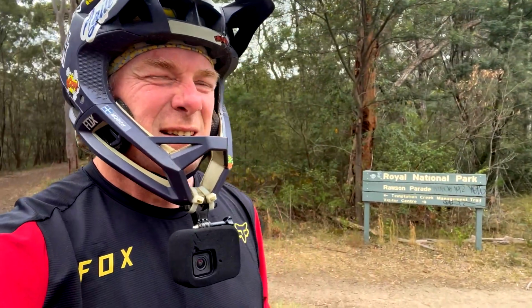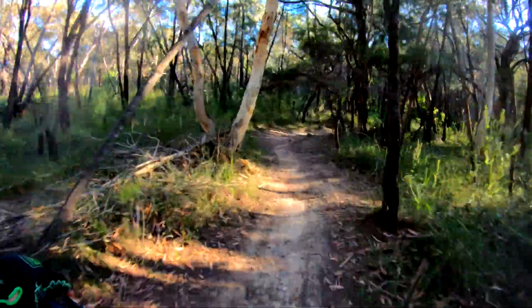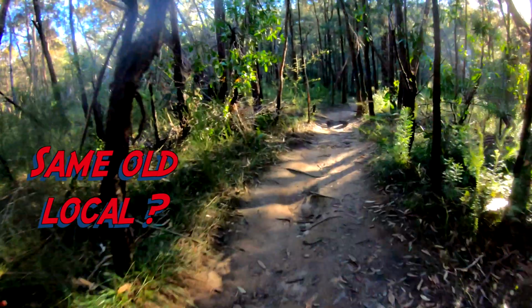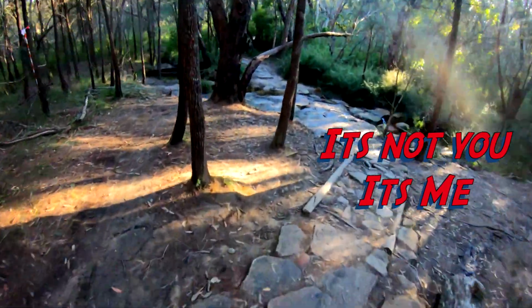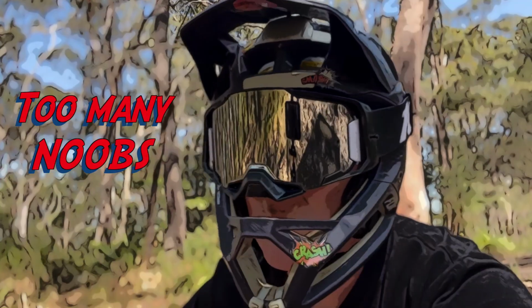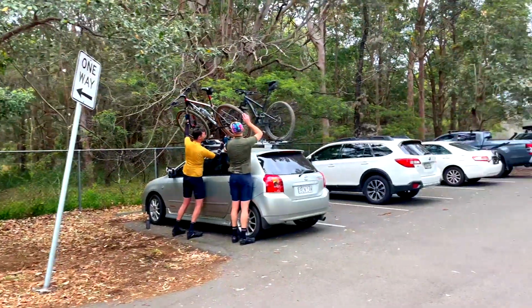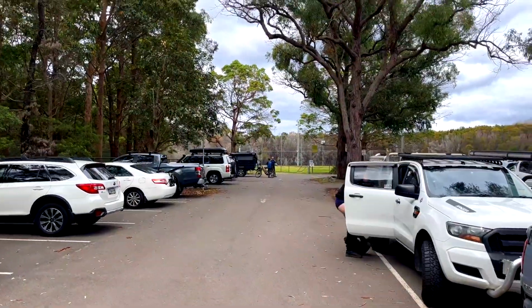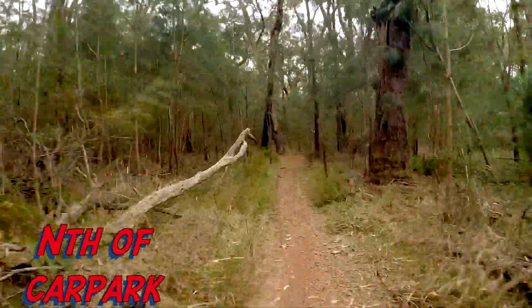Loftus, Royal National Park in Sydney South. We're going to find the spicy stuff. Let's go. So if you're like me, you may think you've ridden your local trails to death. You've avoided the place because it's deteriorated, you've outgrown it, or maybe it's just full of noobs. You used to be able to get loose here, but there's just too many noobs now. For me, I'm describing Royal National Park in Sydney South, but you can insert your own local trail network into this story because it might be your story.